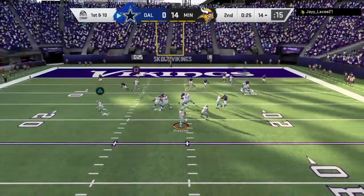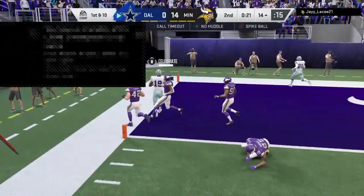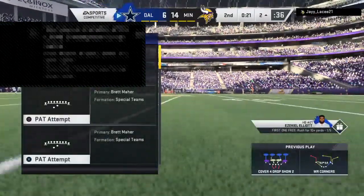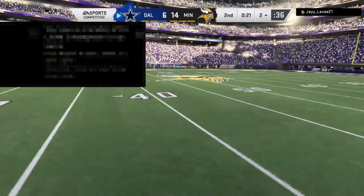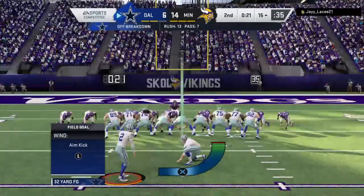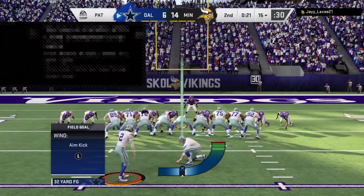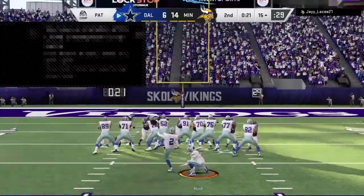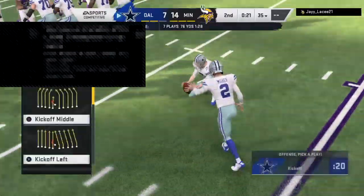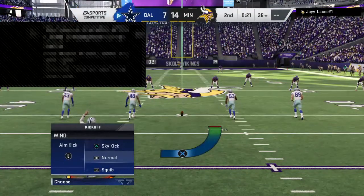From the shotgun, it's Prescott. And this is caught. It's Cooper. And he'll take it into the end zone for a Cowboy touchdown. A 14-yard touchdown, as they are now on the board here in the first half. Brett Maher on for the extra point. And that one makes it 14-7. Makes the score Vikings 14, Cowboys 7.